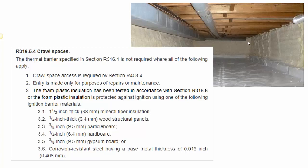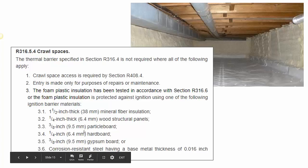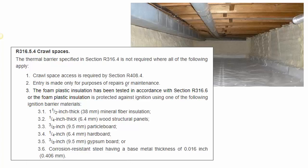My understanding and the interpretation I've gotten from a handful of others is that we're allowed to do this kind of stuff in a crawl space and in an attic so long as we're not going in there except for repairs and maintenance, and it's because we have that ignition barrier in place. So it's just got to be between the living space and that area. Yes. So in this case, we're meeting all those requirements, and the big one there is that we're only entering for repairs or maintenance. There's nothing stored in this space.